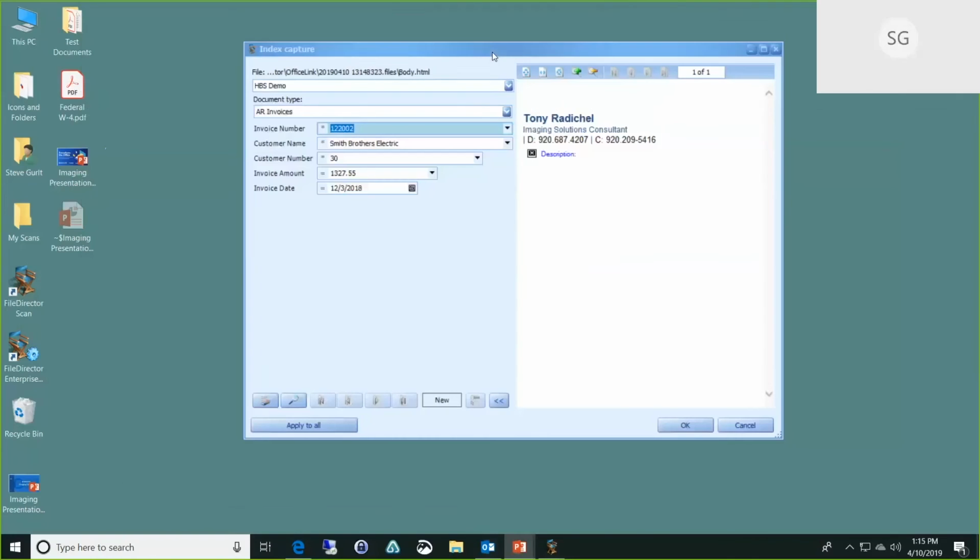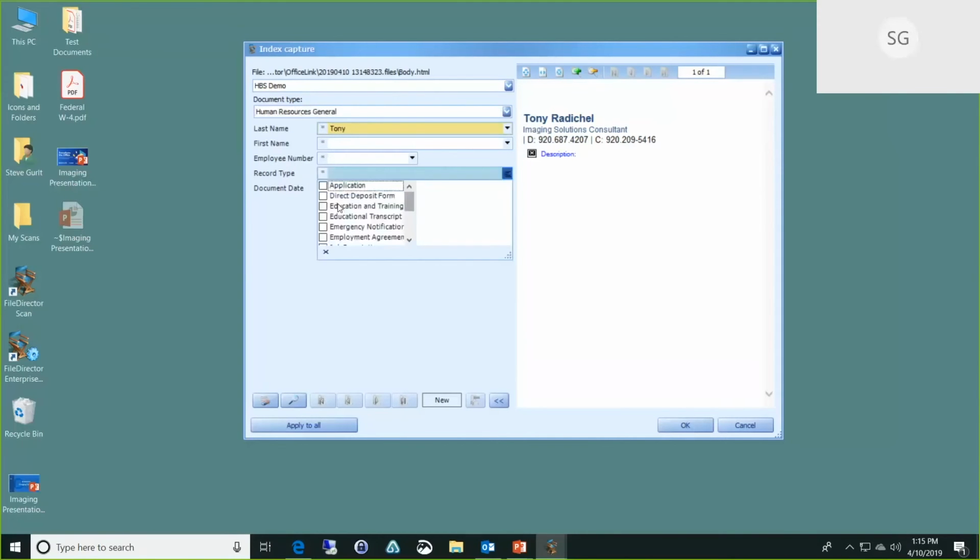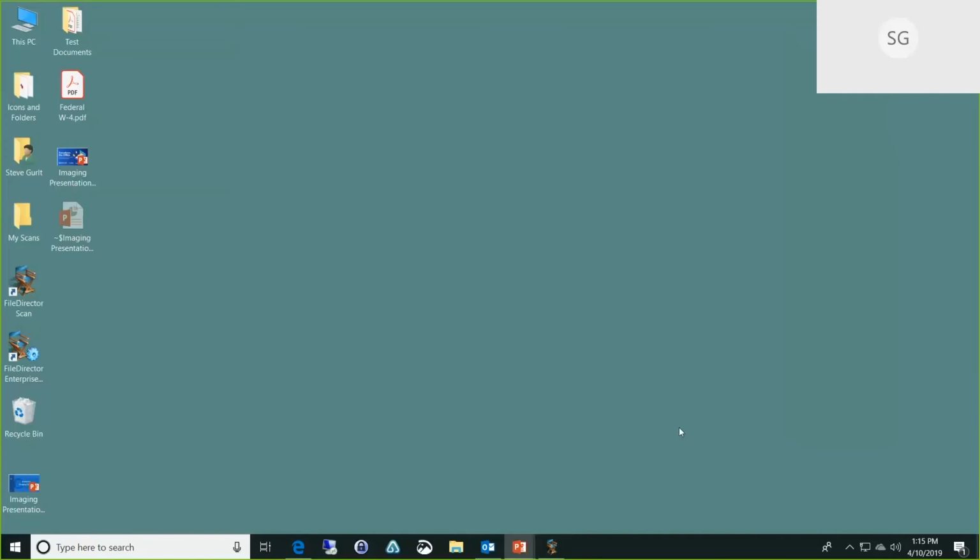A little indexing dialog box pops up, and we can select what document type we want to put it into. We can fill in our index fields here. So again, the great thing about this is when you receive emails or documents, if you have invoices emailed to you or anything AP or HR related, instead of having to print it out and put it into a storage system, you have the capability to drag those right into File Director in your storage system.